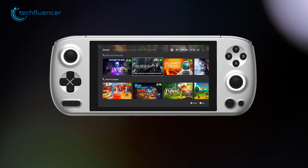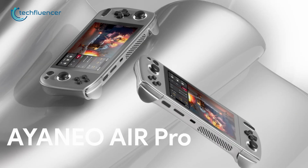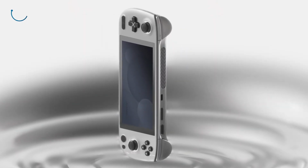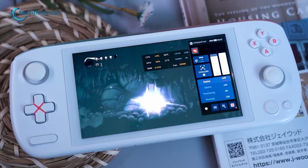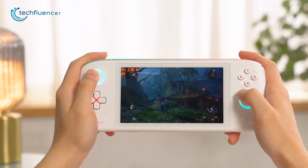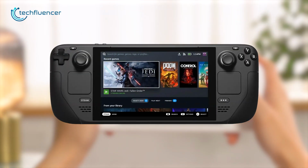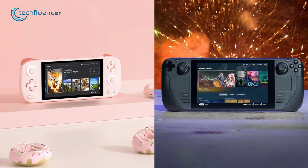AYANEO just dropped their latest Windows gaming handheld console, the AYANEO Air Pro, and fans are absolutely in love with it. This is the Pro version of the previous AYANEO Air that comes with a bigger battery, shape, and better internal hardware. But the question is, is it powerful enough to beat the ultimate Windows gaming handheld, Steam Deck? To find out, check out today's video, where we will be comparing the latest AYANEO Air Pro with the Steam Deck.